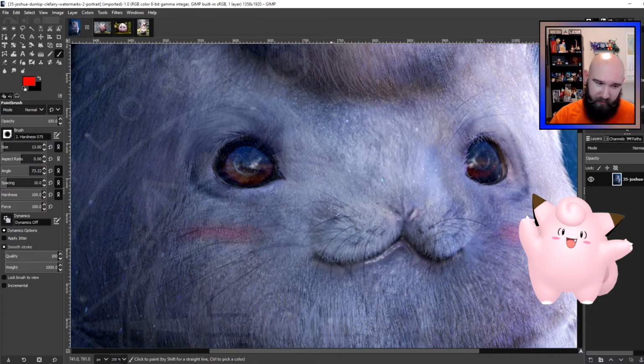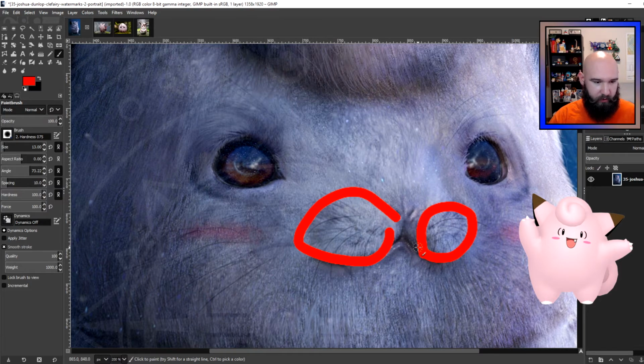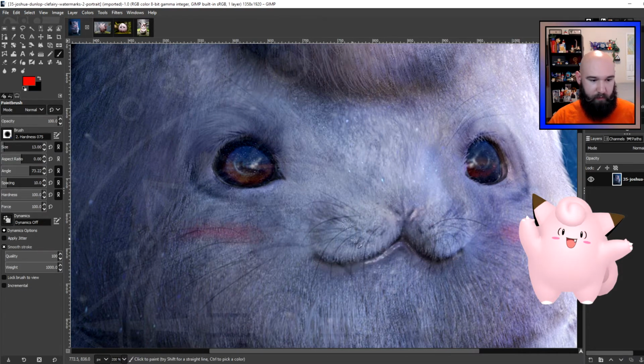Anyway, it's got these 2 little things here on the upper lip, which basically have a bunch of extra nerve endings in them for the whiskers. And that's a really common thing, that they're right here on the upper lip, as well as on the cheeks and above the eyebrows, which makes sense because Clefairy has them here.